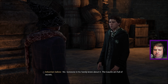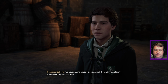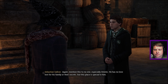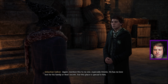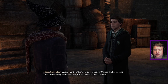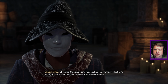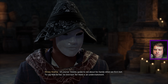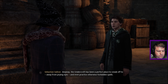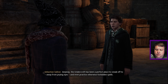The Gaunts are full of secrets. I've never heard anyone else speak of it, and I've certainly never seen anyone else here. Again, mention this to no one, especially Ominous. He has no love lost for his family or their secrets, but this place is special to him. Of course. Ominous spoke to me about his family when we first met. To say that he has no love lost for them is an understatement.